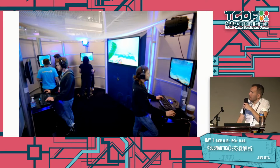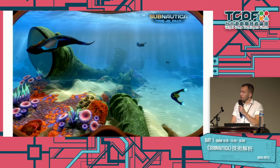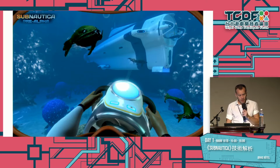And this is PAX East 2014. So we made it. This is our Subnautica booth. People playing it. People said our game has beautiful graphics. This is an in-game screenshot from 2014. It has an intriguing concept. People had really visceral reactions to swimming with sharks and being underwater. And we even had the Cyclops submarine in there. Players could drive it, but it was kind of lame. There was not really much to do with it.